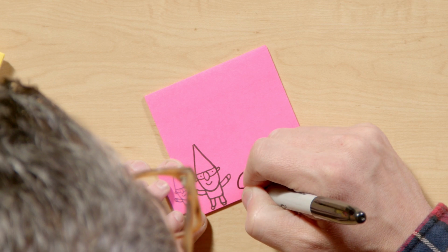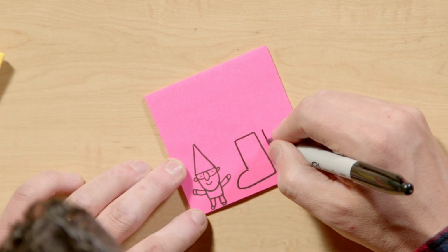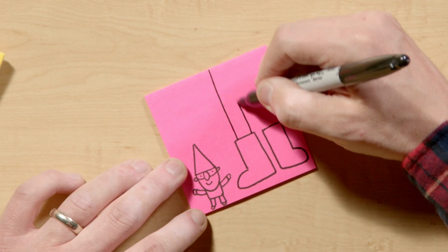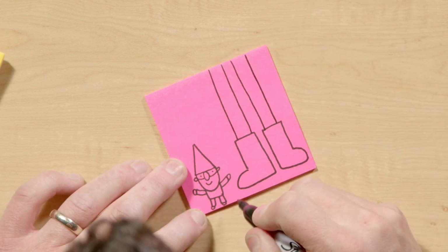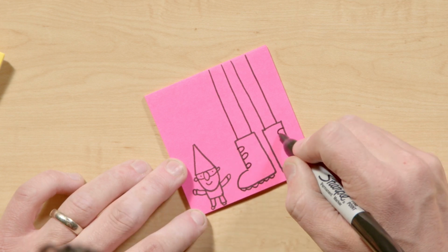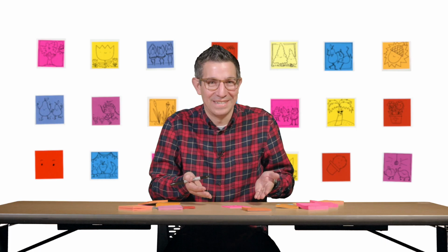So let's see, a big foot. Boom. And a big foot. Boom. Oh, and his legs. Up, up, up, up. Oh, and some little tread on those boots too. Bump, bump, bump, bump, bump, bump. And there, 2 magical friends.